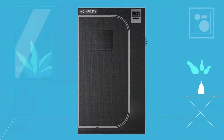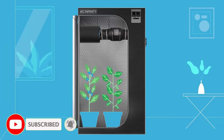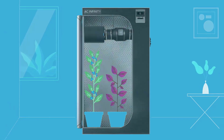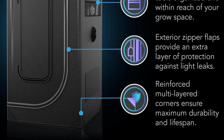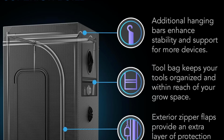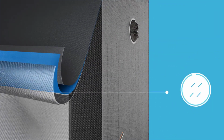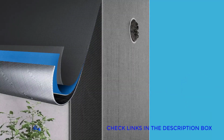Experience the pinnacle of indoor gardening with the AC Infinity Advanced Grow Tent, engineered for serious growers seeking premium performance. Built with ultra-durable 1-inch steel poles and ultra-thick 2000D canvas, this tent is made to withstand heavy setups while providing exceptional light containment. Its re-engineered Mylar interior delivers lab-tested, industry-best reflectivity, maximizing your growth light efficiency.